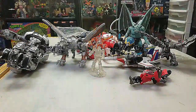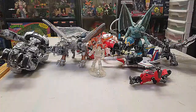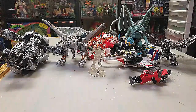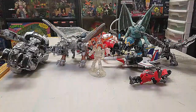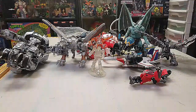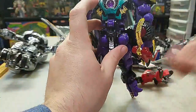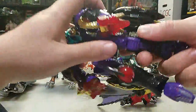So next up, now this guy, I know his name is Megatron, but I've seen him called Gigatron in this configuration before, and some other things. I don't know if he's complete. I can tell you right now, it looks like he's missing a part, at least. So, got Megatron, the purple dinosaur version, or purple dragon version, sorry.